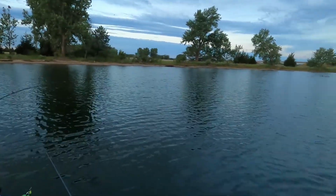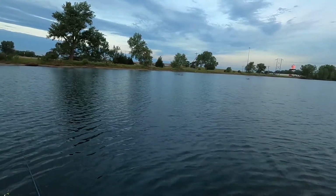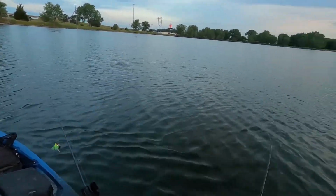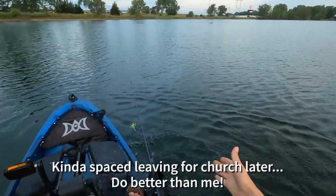Got one on the tail spinner, guys. First fish of the day. Not sure what it is. Might be a crappie even. So anyway, welcome back to Fishing with Spiv, you guys. It's an early Sunday morning, doing some fishing before church. Looks like it is a little bass. Oh, and there he goes.